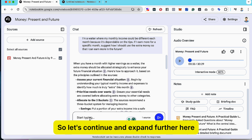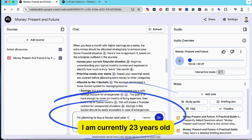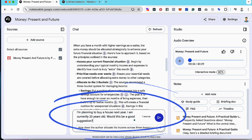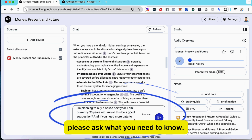So let's continue and expand further here to get a more tailored answer. I'm planning to buy a house next year. I am currently 23 years old. Would this be a good suggestion? And if you need more data to give me the suggestion, please ask what you need to know.